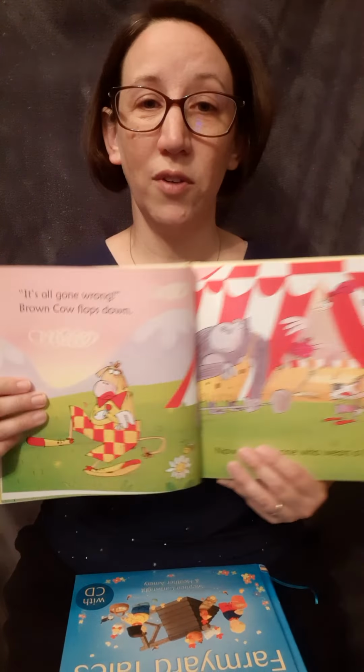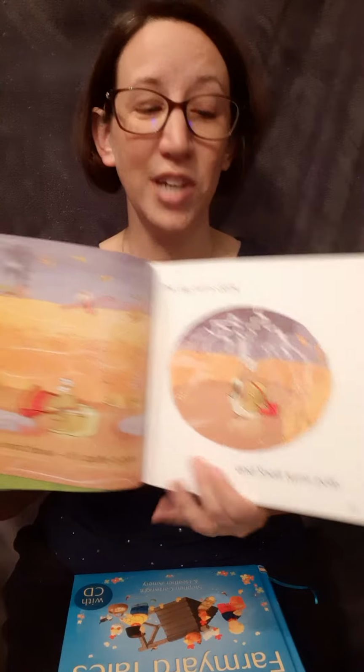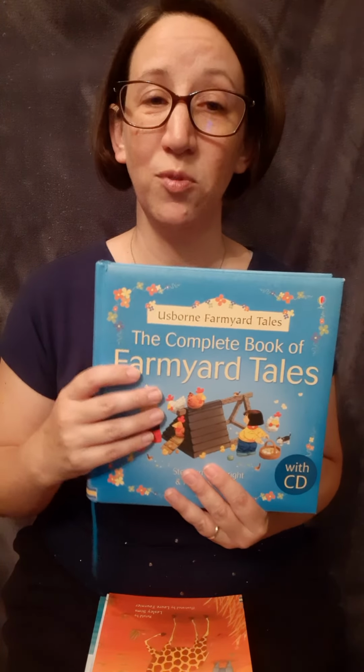So this is just one of our first ones. And then, of course, the other phonics readers get more and more challenging. So after we finished all of our phonics readers, then we moved on to another dual reader set. This one is Poppy and Sam's Farmyard Tales.